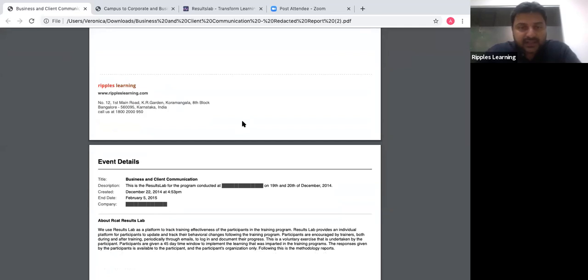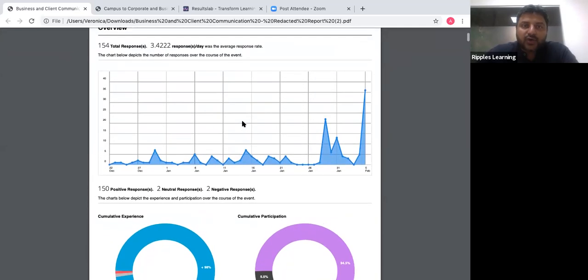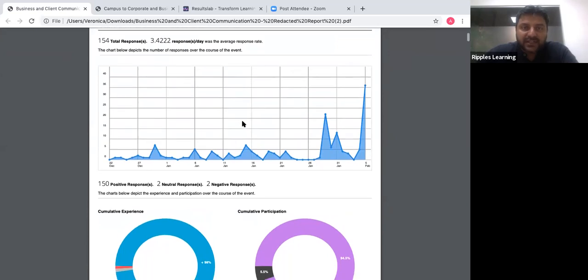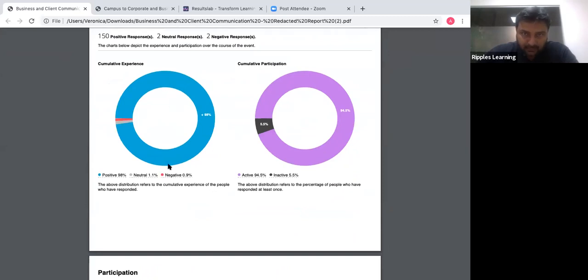A Resultslab L3 report may look something like this. It would tell you the total number of idea implementations and the average idea implementation per day. You can see the cumulative experience: 98% has been positive, 1% neutral, and 0.9% negative. You can see that out of the total ideas given, 94.5% of people have applied at least one idea, and 5.5% of people who attended the program have not applied any ideas.